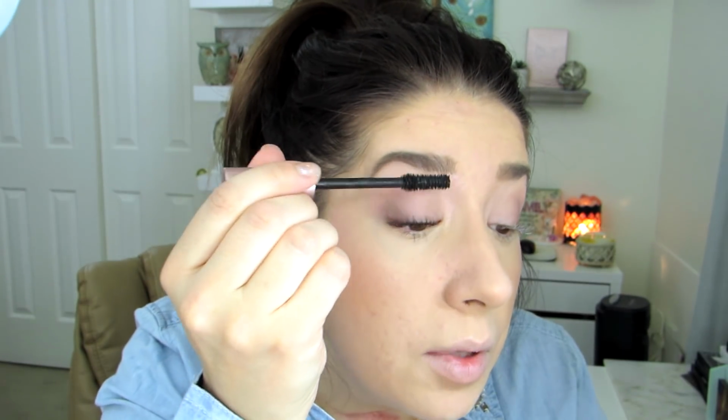Okay, I'm going to apply it just plain over here. You guys can see it does give me a little bit of volume, but it doesn't give me the length that I'm looking for. And maybe that's what it's meant for. See, I had it in the promo packaging, so I didn't have all the writing on the back like the normal packaging does. Like the advertising stuff. Okay, so it doesn't look terrible, right? So let me do the other side.